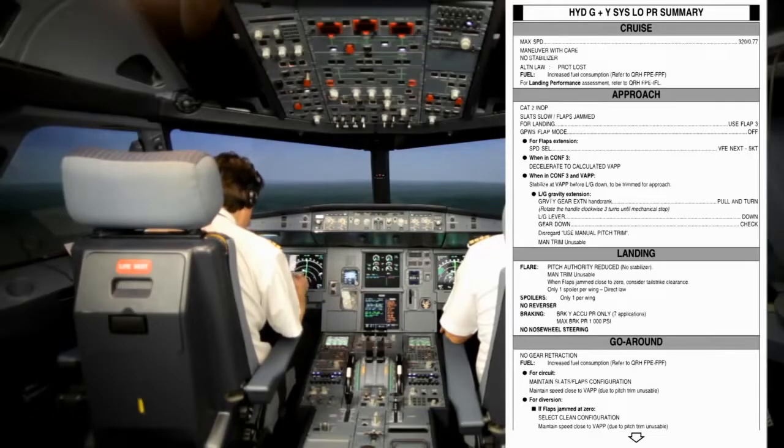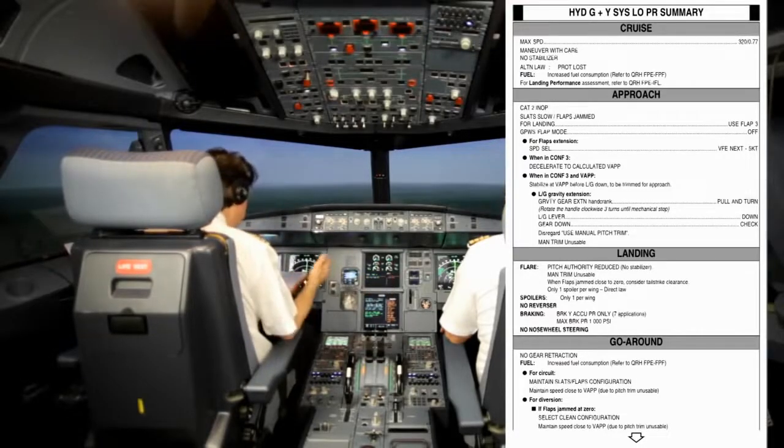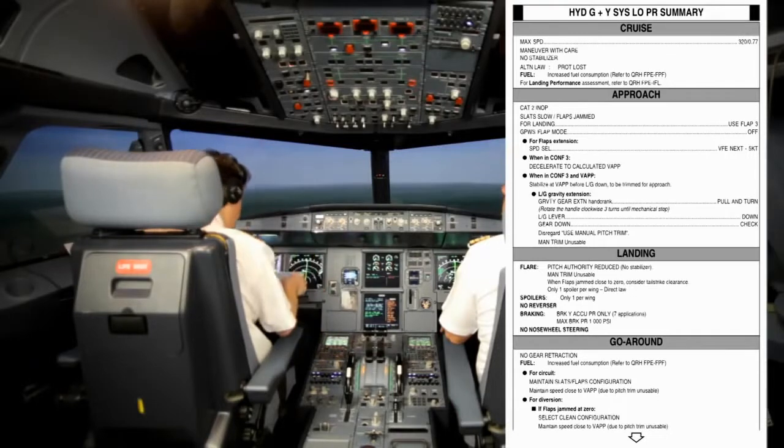For approach phase, this will be a Cat 1 approach. Slats will be slow, flaps are jammed, so that's why we will request a long approach. And for landing, we will use flap 3. I have selected flap 3 and we have GPWS flaps mode off.